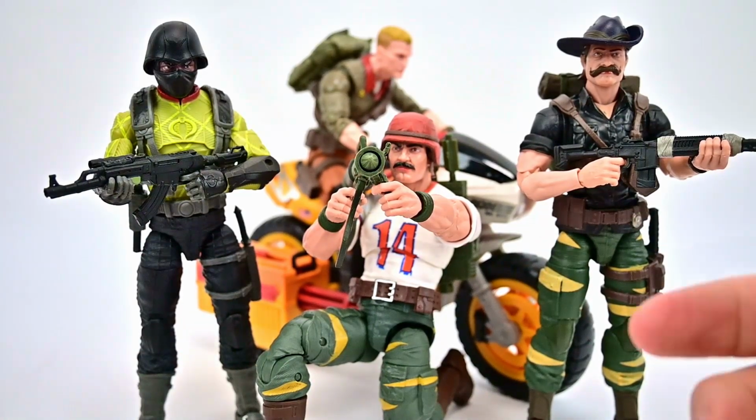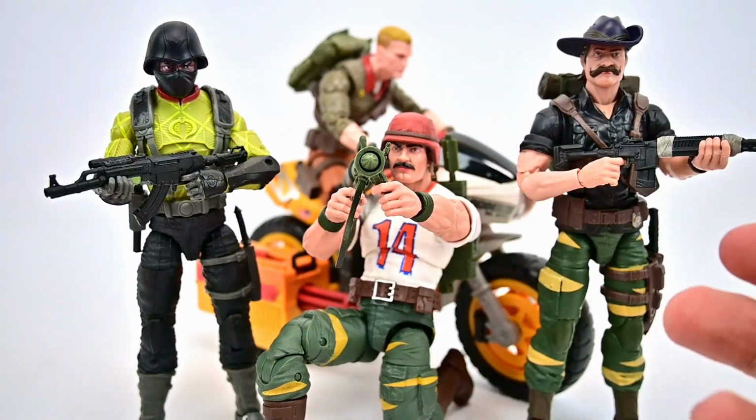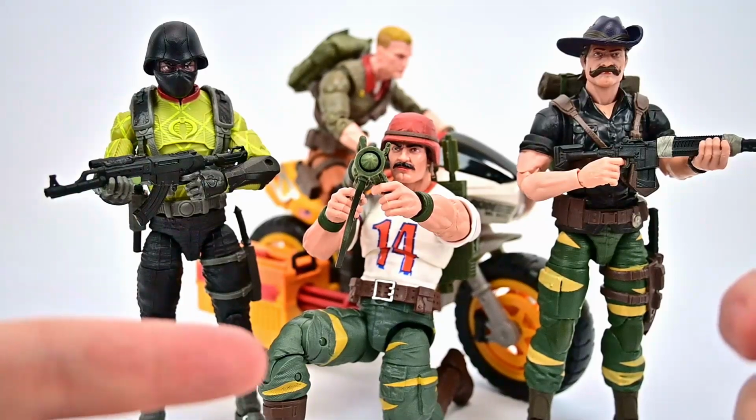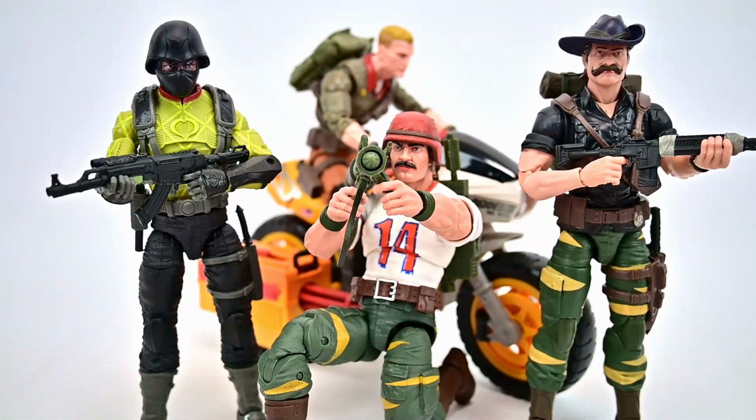But overall, I do really like the figures. I really love the look, especially Bazooka and Recondo. Those are definitely my two favorites just because of the way they look. The officer's okay, just think his colors don't really match too well, especially with the other Python Patrol, and then the Ram Cycle's awesome, but Duke's just okay. But I can't say any of these figures are just absolutely horrible.